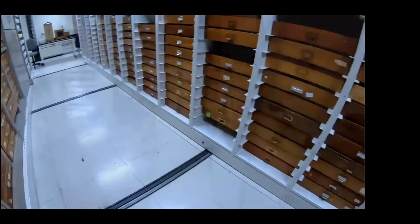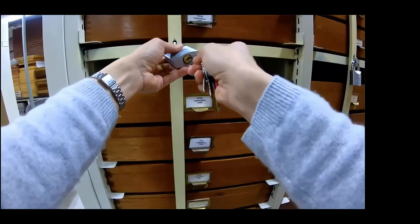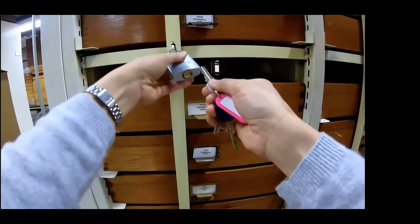Let me show you where we keep our types, the Lepidoptera types anyways, which are the ones that I have access to. As you can see, we keep them very protected.